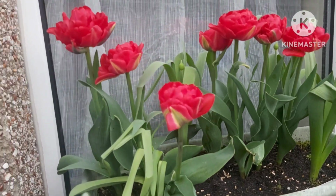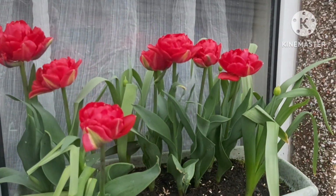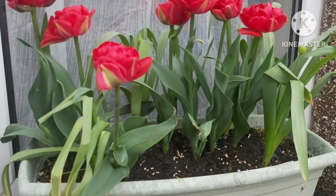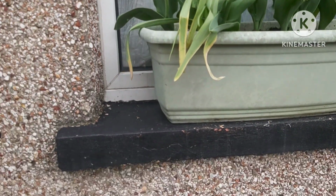Right, this bad boy came from my mum's house. It's got lots of tulips in. I've no idea what type they are, but they're beautiful. And there's a few that are yet to open as well.